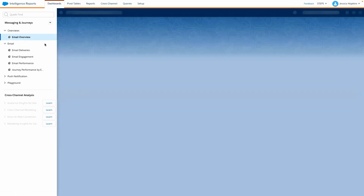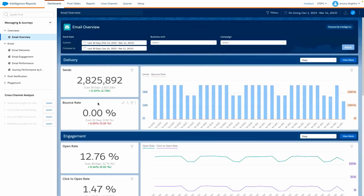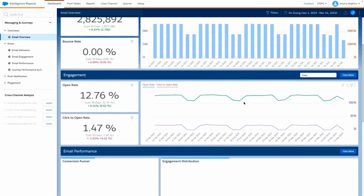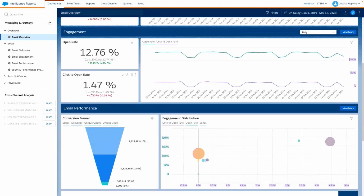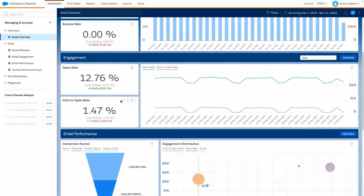So just to give you a little bit of overview of our email overview, we can see our sends, how many emails we've sent out. We can see the frequency that we've sent these out as well. We can see the overall engagement, and I apologize, this is not real engagement, so we don't have a lot of people opening and interacting with our communications here, but we can see that we have gone up in the last 30 days. So that's great information. So we know that we're doing something right within here.